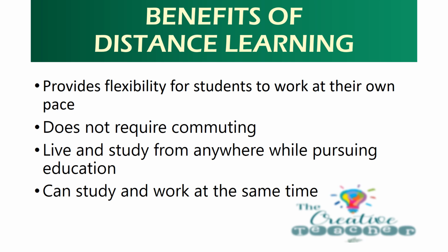Benefits of distance learning. It provides flexibility for students to work at their own pace, and it does not require commuting, and you can live and study from anywhere while pursuing education. You can also study and work at the same time.